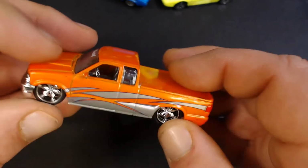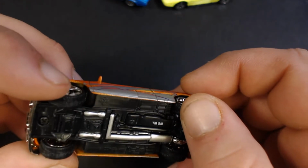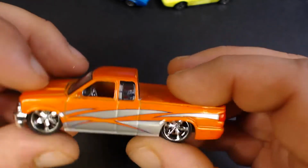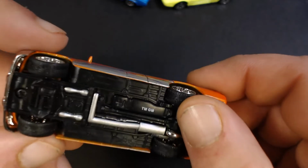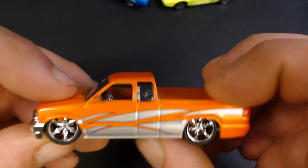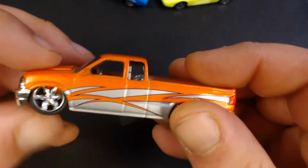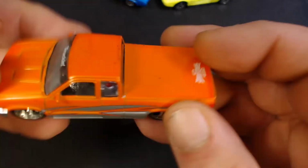This one, I thought when I first picked it up it might be a Super because it's got rubber tires, but it's actually a One Bad Ride car. It's not a Hot Wheel. It's some sort of semi-premium. It's got a plastic base. It's got rubber tires and One Bad Ride. I'd never even heard of these.